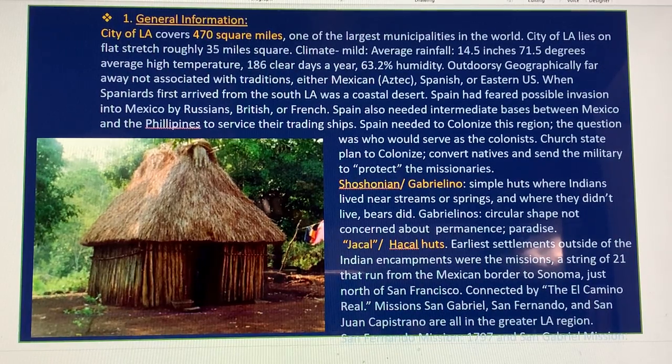So if you go with that, you can see that we have a few projects in there. Before we call that the Hutch. If you look at this, this is just the hut. The earliest settlements outside of the Indian world were the missions, a string of 21 that ran from the Mexican border to Sonoma, just north of San Francisco, connected by El Camino Real. Mission San Gabriel and San Juan Capistrano are in the LA region.